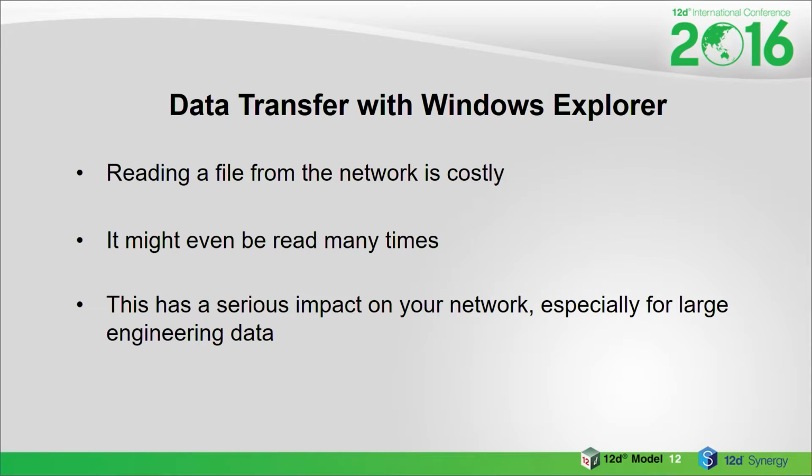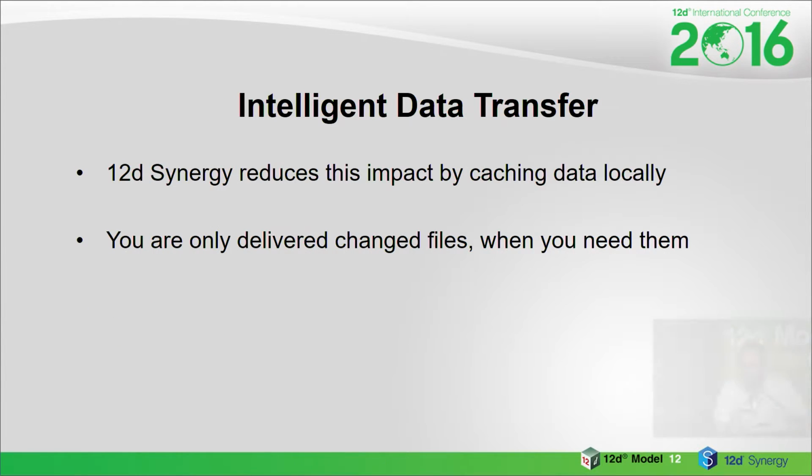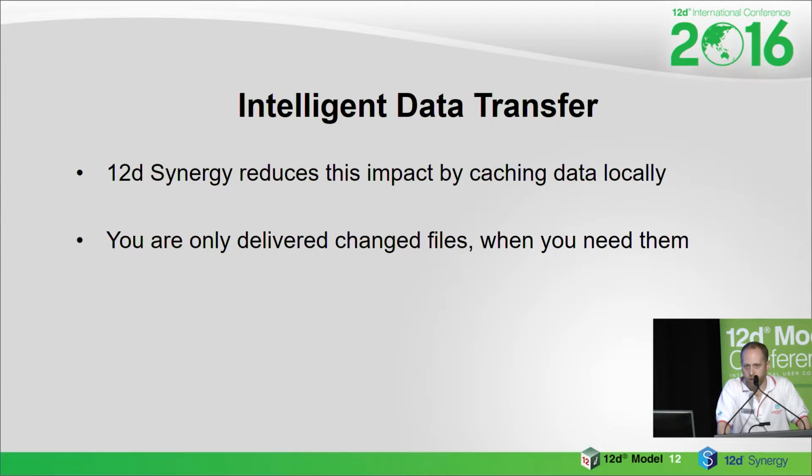Not only because you have to sit and wait for it to read that data down, but everybody else on the network is impacted because you're chipping away at their bandwidth. So that's pretty significant. So 12D Synergy helps you reduce this bandwidth with what we call its intelligent data transfer tools, because it caches that data locally and it only delivers you that data when you need it.